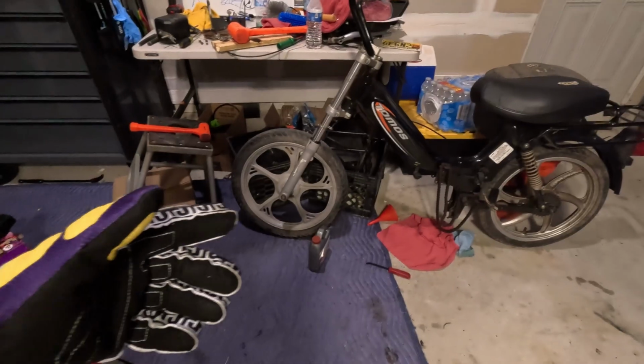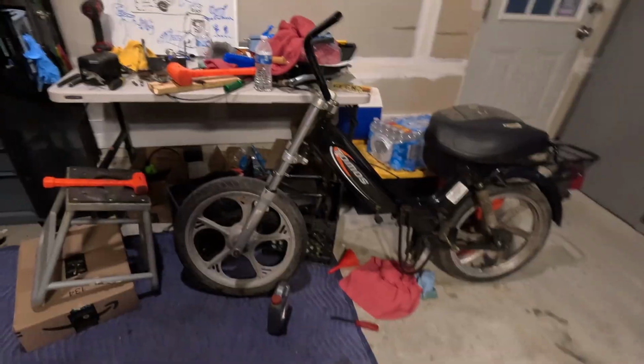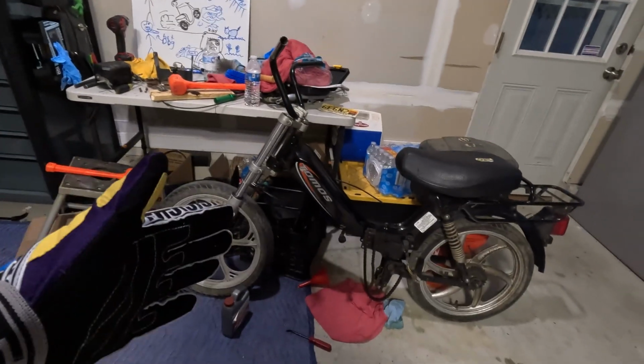I wanted to make it a cafe racer, which is what I threw up on my Instagram. It was either going to be a chopper or a cafe racer, but now it's going to be nothing. Very sad. I really liked the Tomos platform, and I was really looking forward to building it.